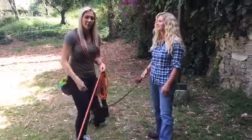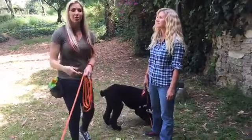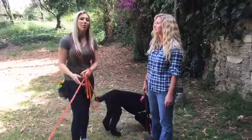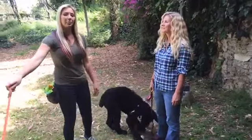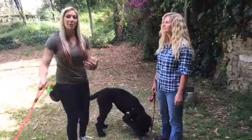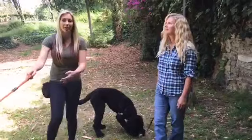But definitely if that does happen, as Ellen pointed out, having some good cues, whether it's a recall cue or we have another one, an emergency recall, we call it the treat party cue, to get your dog back to you safely would be important to at least minimize the amount of time that they're spending barking at the fence. Yeah, to interrupt it.